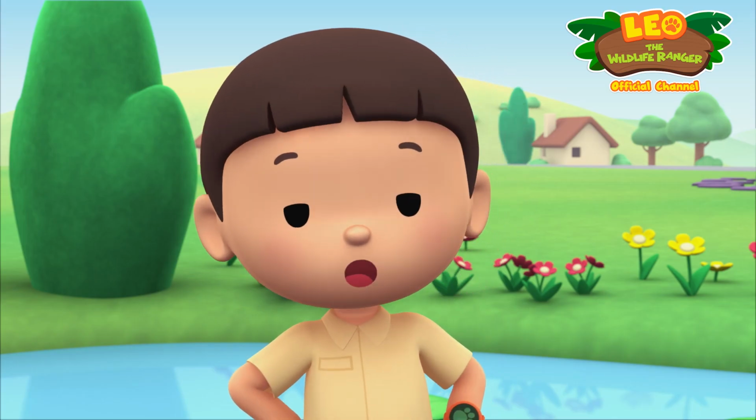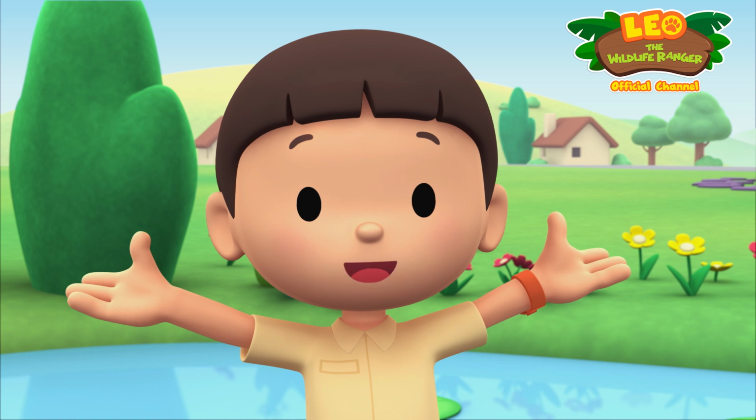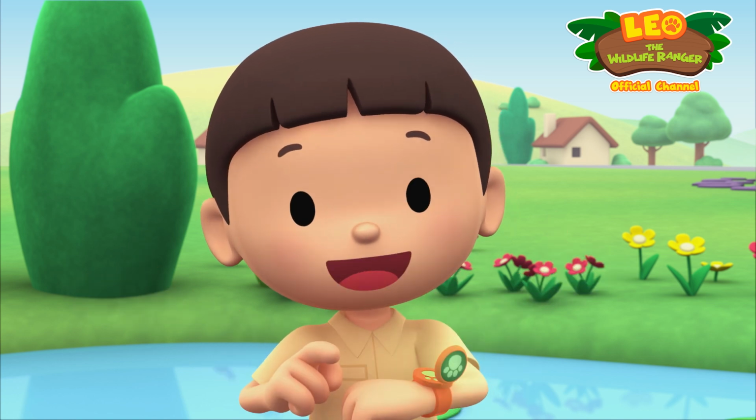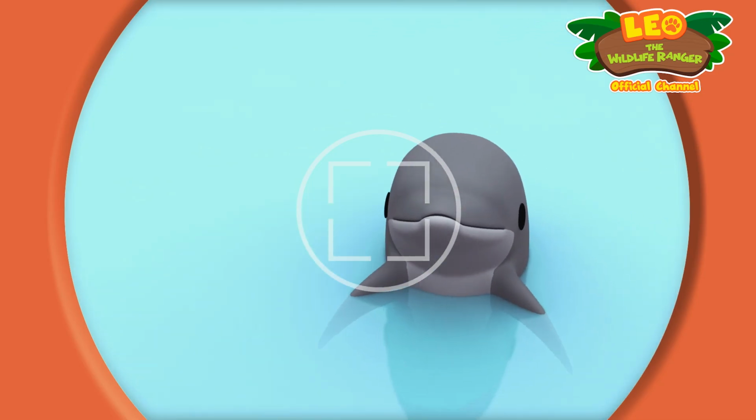I wonder how the dolphin got here. You know what we should do? Let's take a photo and send it to my sister, Katie. She is also a junior ranger. Now look here, baby dolphin.